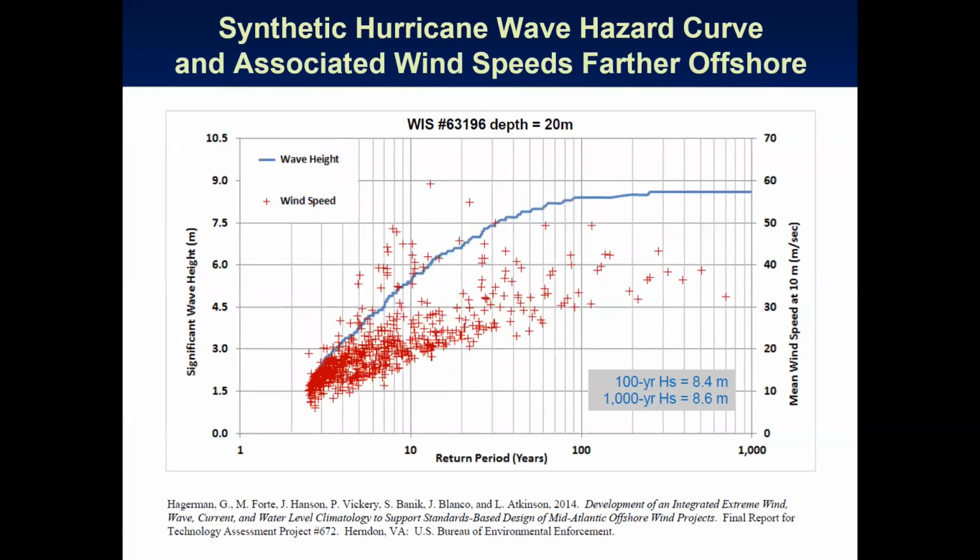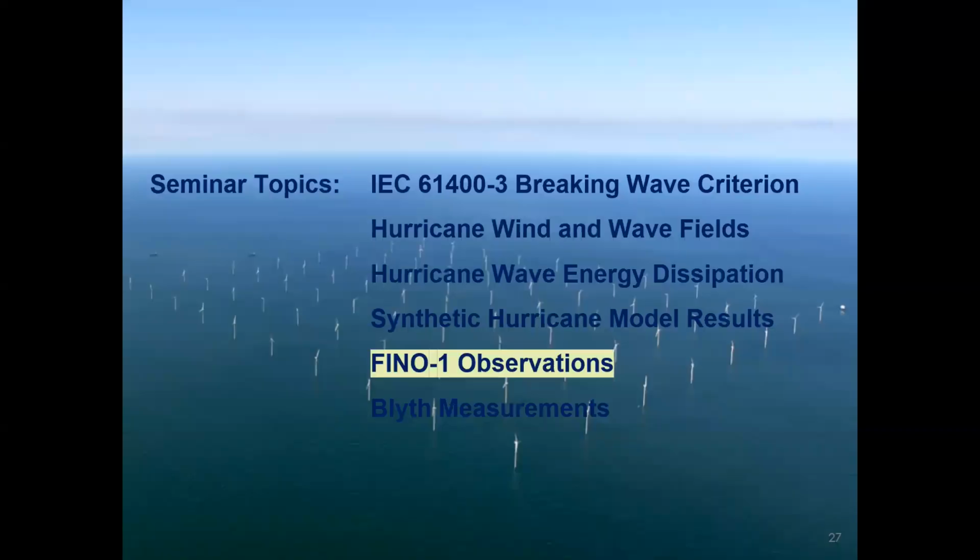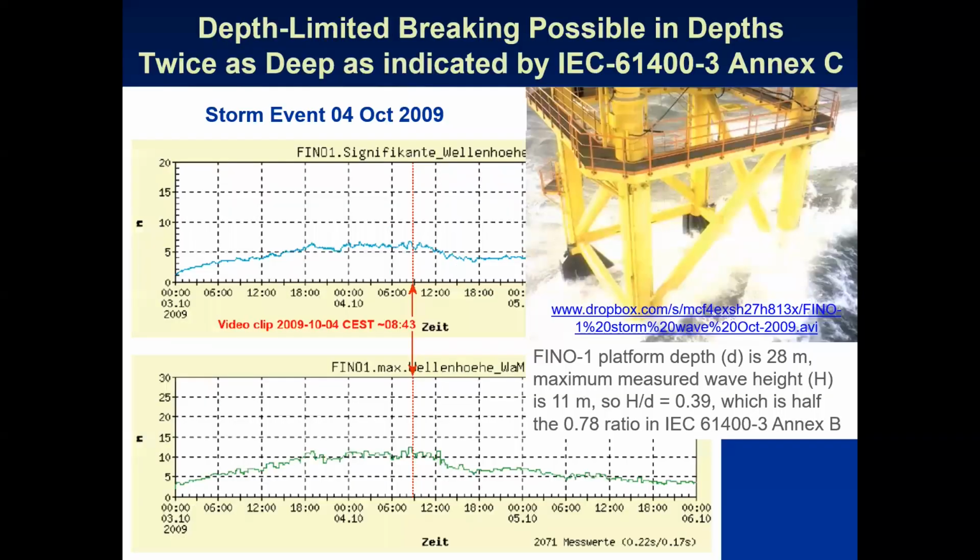All right, so let's look at Pheno 1. This is a platform in the North Sea. There was, again, a winter storm, extratropical, with winds and waves aligned. The Pheno 1 platform depth is 28 meters, so shallower than the Seabed turbines, which are in 25 meter water depth.